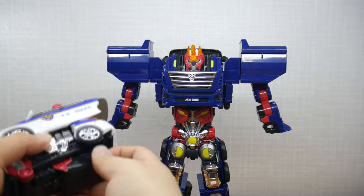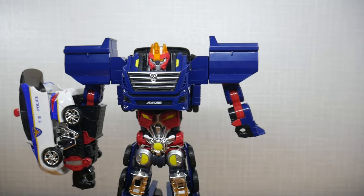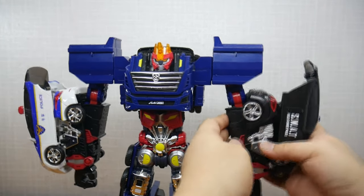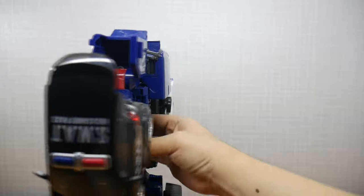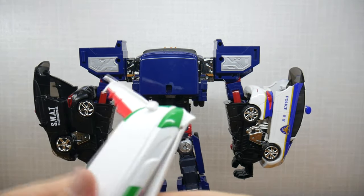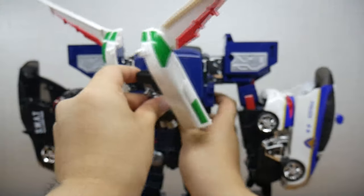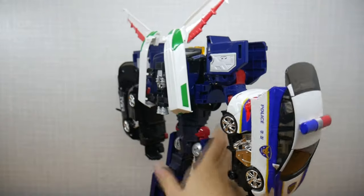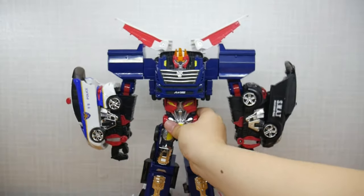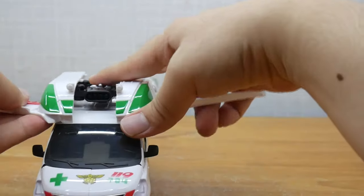Attach the arm by pressing this button to release the gauntlet, then click it in. Do the same for the other arm. And finally, take this roof light from Dandy and split out those wings, then spread that out to reveal a nice rocket booster. Then attach that on the back. Oh, and I suppose you can spread out this wing pack a bit to turn this ambulance into a flying ambulance.